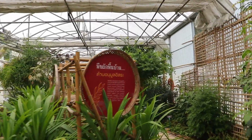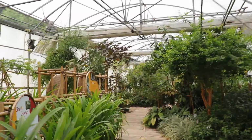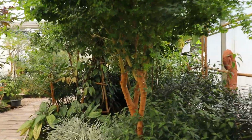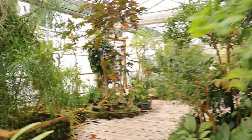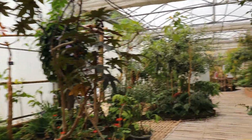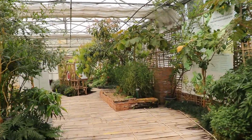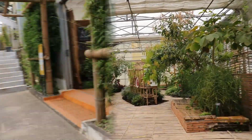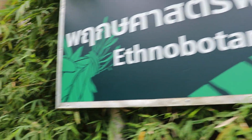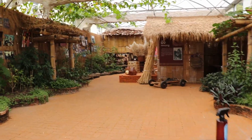Very organized, guys. So nice here. The music is good, very solemn. So these are the medicinal plants. So here, let's go to ethnobotany. So here, guys, look at this one.